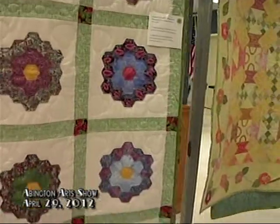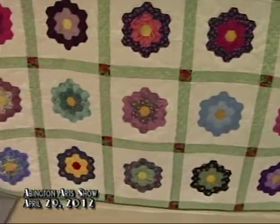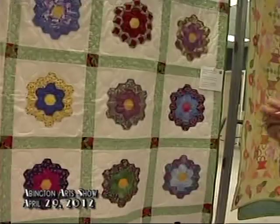Traditionally machine pieced, but this is a very traditional old pattern that a lot of people enjoy making while they're riding in the car because they don't need their sewing machine to put them together, and they just have a little plastic bag and they can make one block at a time, and before they know it they have a whole bed quilt made.